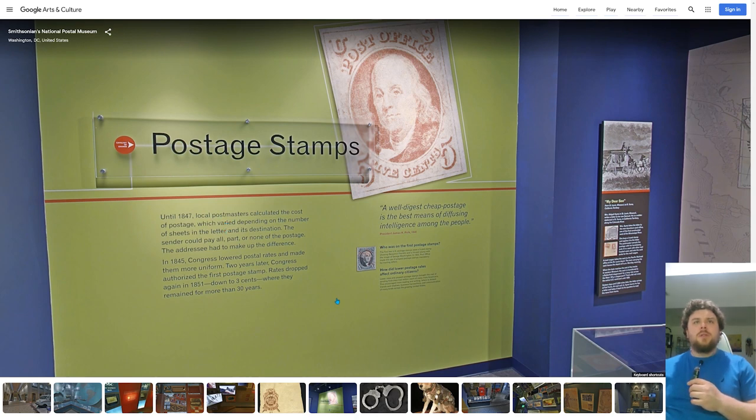Until 1847, the postmasters calculated the cost of postage. It varied depending on the number of sheets in the letter and its destination. The sender could pay all, part or none of the postage. The addressee had to make up the difference. In 45, they lowered the postal rates, made them more uniform. 2 years later, Congress authorized the first postage stamp. And the rates dropped again in 1851, down to 3 cents, where they remained for more than 30 years. President James K. Polk said, "A well-digested cheap postage is the best means, excuse me, of diffusing intelligence among the people."